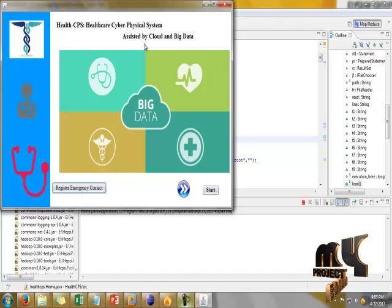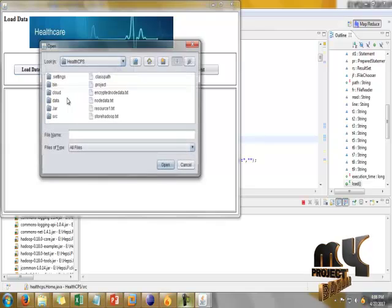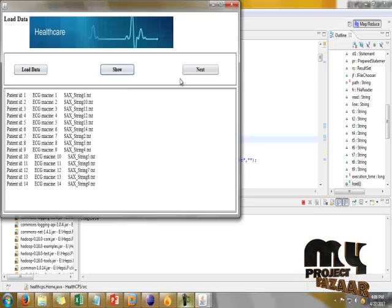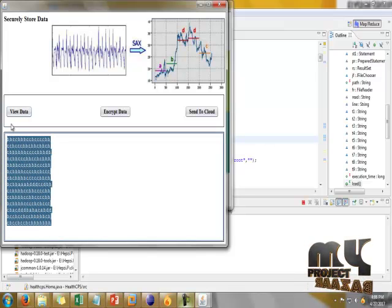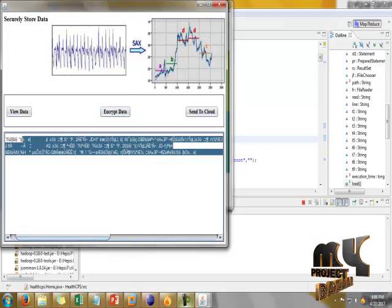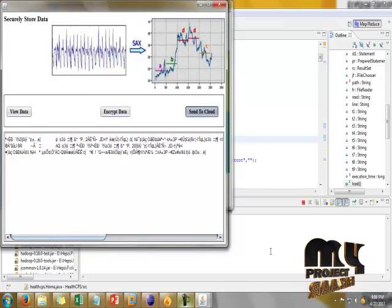Healthcare Cyber Physical System assisted by Cloud and Big Data. This is the title of our project. Click start button and next click load data. Here we have to select our data for the entire process. Open. Then now we have to show our data. The next process is view our original information, and here we have to encrypt our data. Then the encrypted data is sent to cloud.